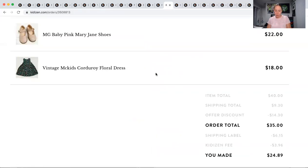All right, this was a bundle sale. It's just easier to show it like this on here. Those shoes I have $4.50 into. The floral dress was a personal item. And you'll see on here that this is why I like separating out my shipping on Kidizen, because I got a notification that this person put 2 items in their cart, and $4.15 and $5.15 are what the 2 different shipping costs are.